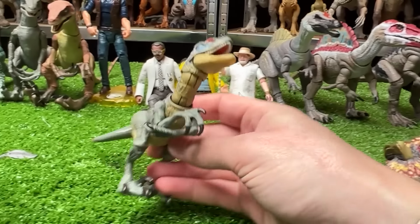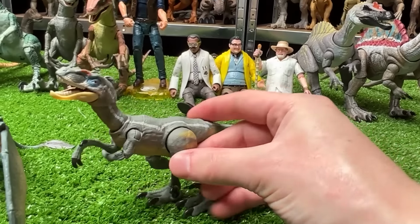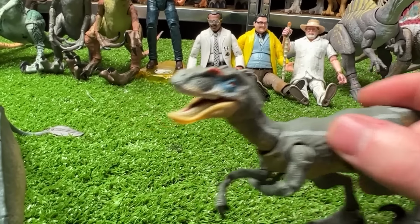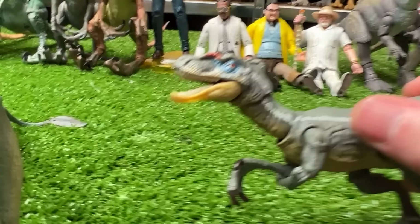Next up is the Hammond Collection Miniature Velociraptor figure. This one has some gray coloring with white striping and then some blue and red along the top of its head. So now let's go ahead and set that up next in line.